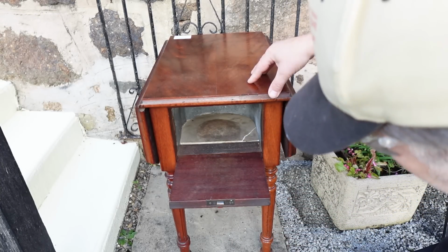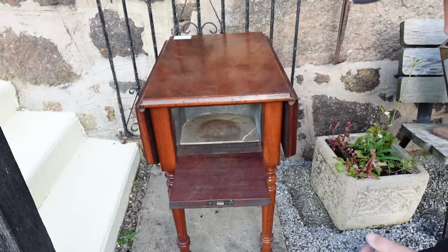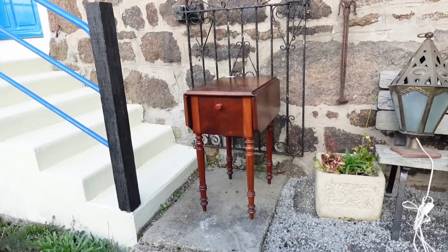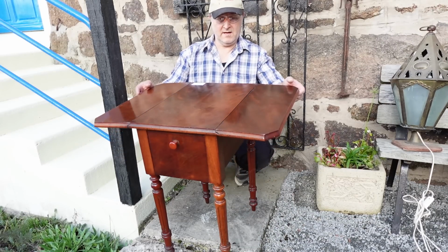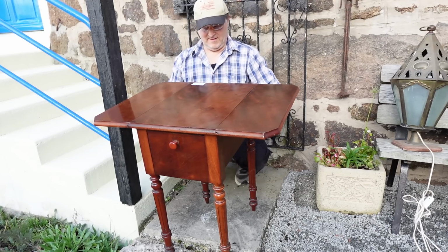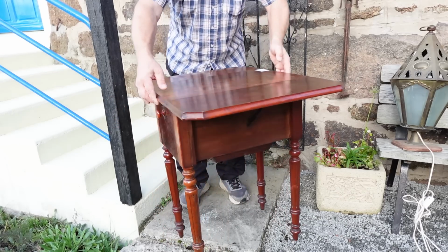Yep. I would imagine a little pot slid in and out of there in case you was caught in the middle of the night for an emergency. So what did I pay for this? €24 and 60 centimes. Why 60 centimes I don't know. There you go. What a sweet little table.